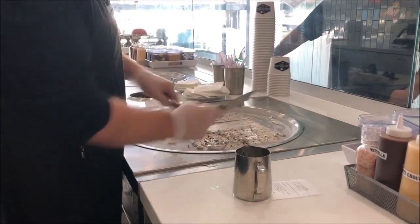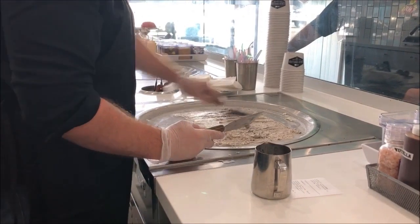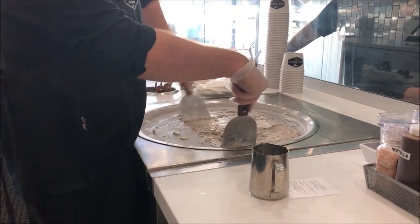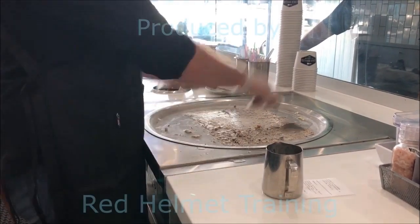I'm making it right now. This is actually turning it, and then we're seeing it's solidifying right in front of your face. So yeah, it's almost like magic. It's like scrambled eggs in reverse. It tastes a little bit better.